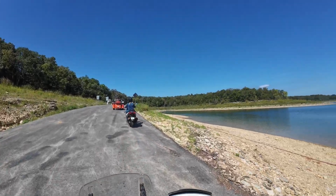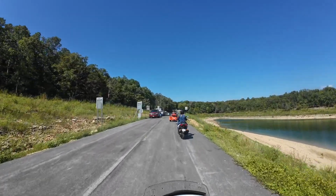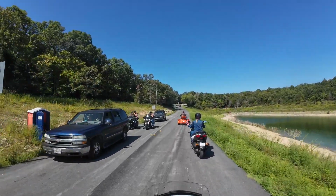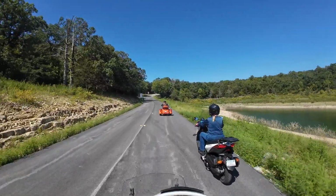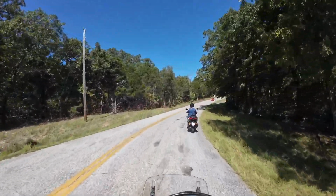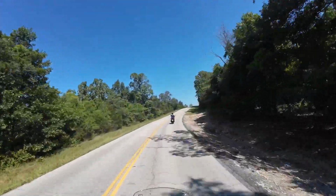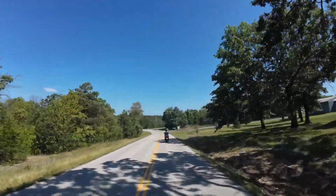And you can see, looking back that way, that the lake is perfectly calm. And there are a few vehicles waiting to get on the ferry as it's going to head out the other direction. This was on Sunday, and I really expected it to be a pretty busy ride, but as you can see from the footage here, it was pretty quiet the whole time we were out and about. The riding is nice. It's very scenic, not particularly twisty, but there's enough curves there that it keeps it interesting.